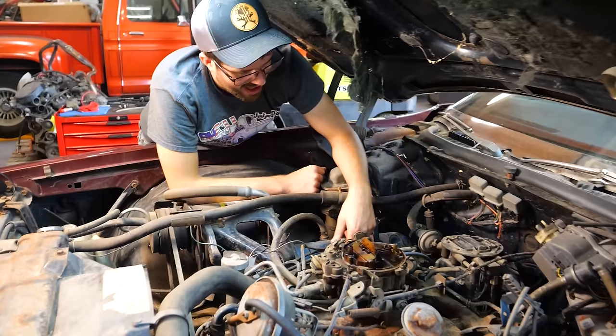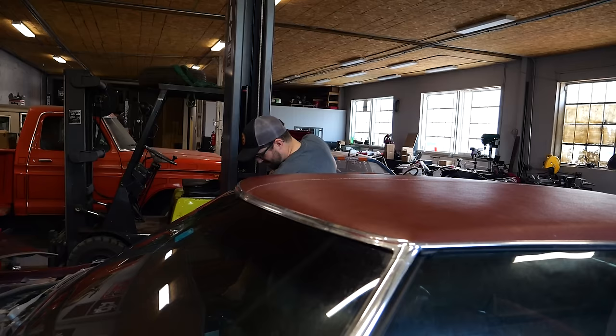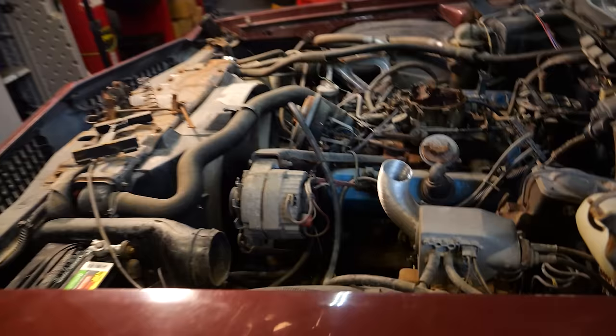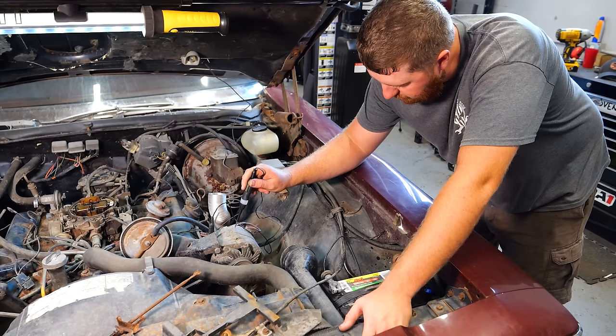I'll hit the key. Well, I found some side post adapters and got lazy and put those on instead. I got nothing on the light switch. Nothing on the windows? Nope. It must be one of these large wires that were eaten through. Oh, no. Alright, I've got my test light, obviously going from a tested ground source. We have power at the battery.